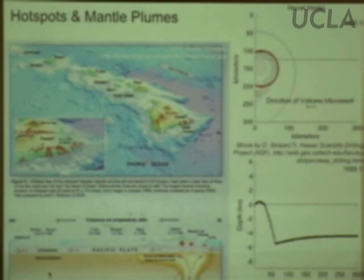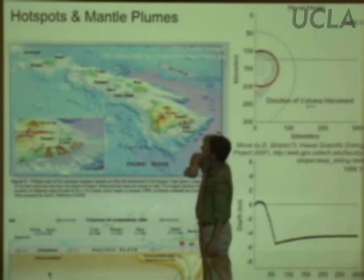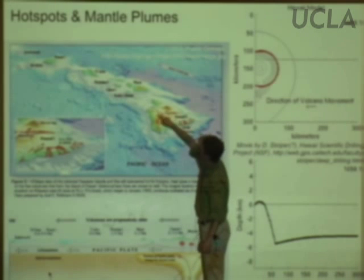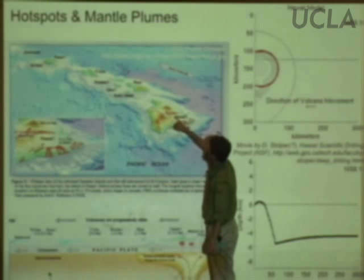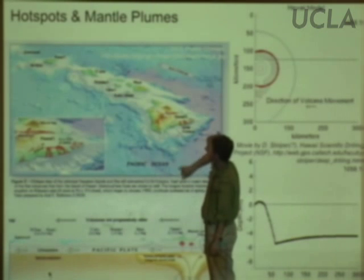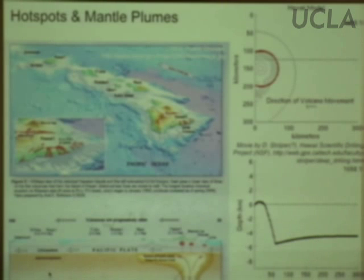We can look at this in a little more detail. So this is a little perspective map of the islands of Hawaii, the main islands of Hawaii. So the big island of Hawaii is right here. Mauna Loa, Mauna Kea, where the telescopes are. Kilauea, where the national park is, which is the most active of the volcanoes. There's actually a little volcano offshore. It's actually not little, it's pretty big, but it's still underwater, called Loihi.